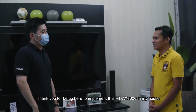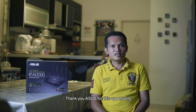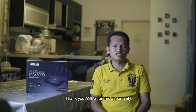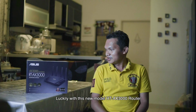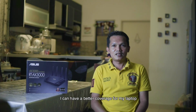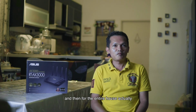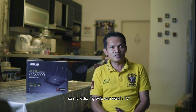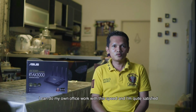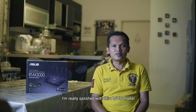I'm implementing this RTAX 3000 in my house. I'm really grateful to have you here. Thank you Asus for this opportunity. Luckily, with this new model, RTAX 3000, I could have better coverage for my laptops and for the entire house actually. So my kids and my wife can watch TV, and I can do my own office work. With this speed, I'm quite satisfied. I'm really, really satisfied with this Asus model.